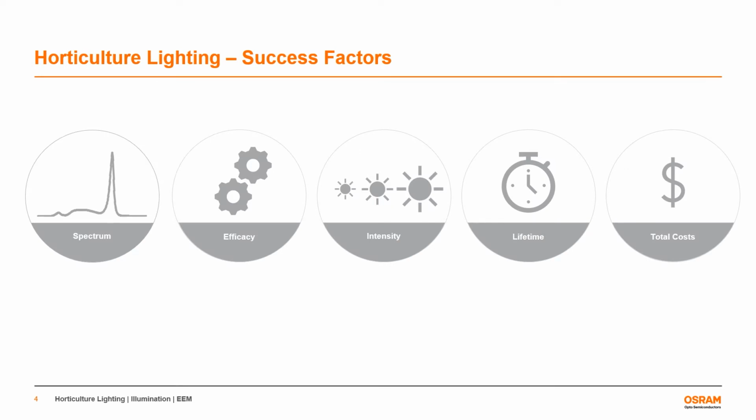The right spectrum, the efficiency of the light source, the level of the light intensity, the lifetime of the LEDs, and the investment plus electricity costs are the most crucial parameters for a successful horticulture lighting system. Let's first start with the light spectrum. Every light source provides a certain spectrum.